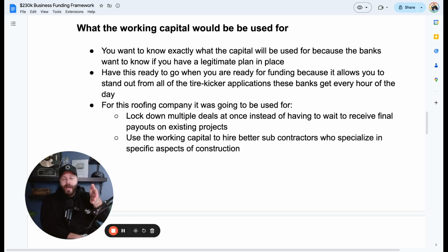This is how much we're spending on ad spend. This is how much is going to our labor. This is how much our materials cost. And it's just bang, bang, bang. Especially when you start looking at other products like SBA loans, you really want to have this dialed in. So you want to know exactly, like I mentioned earlier, what you will be using the capital for that the banks give you. Having a legitimate plan in place is always important.